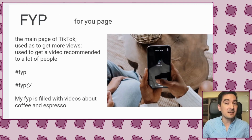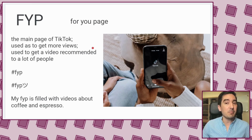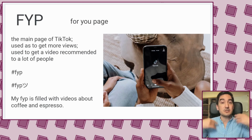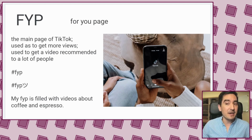Another common one we see online is FYP. Now this is mostly on TikTok, but you might see it other places too. On TikTok, the FYP is the For You page. So that's the front page of TikTok. When you open it, it brings you to this page called For You, meaning they will choose videos to show you. And so if you see FYP, that means the For You page, meaning the main screen. So it's the main page of TikTok.